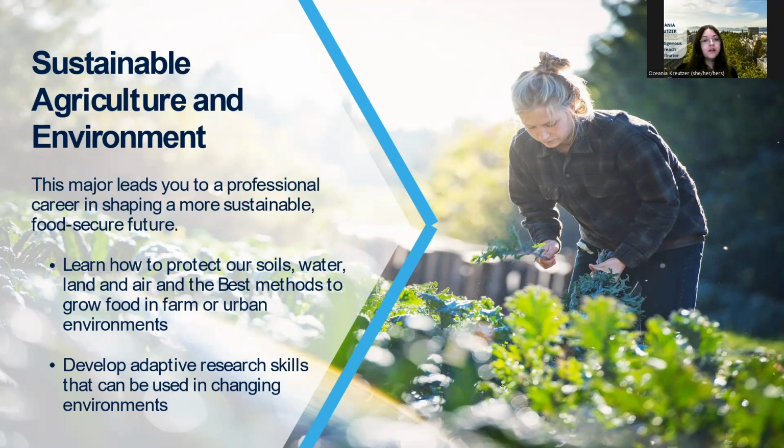And so you get to learn how to protect our soils, water, land, and air, and the best methods to grow food on the farm or in urban environments, such as connecting with sustainability and using the land in the most sustainable and best way to run the farm while also preserving the species there. And then again, you can develop adaptive research skills that can be used in changing the environment for the better.